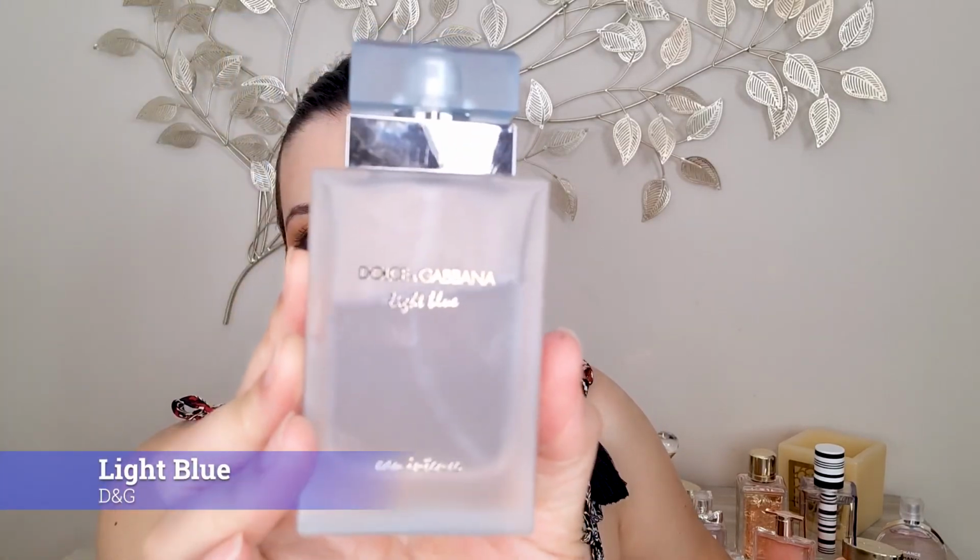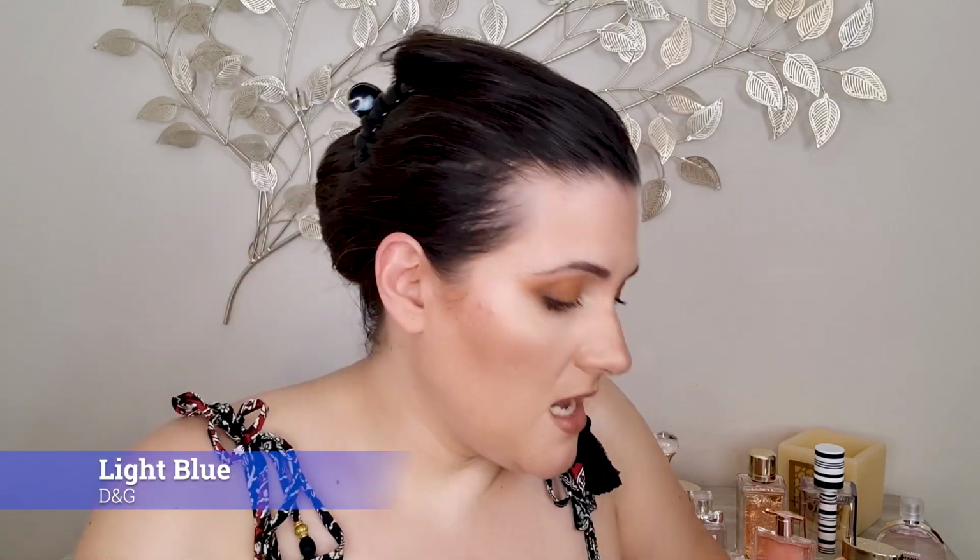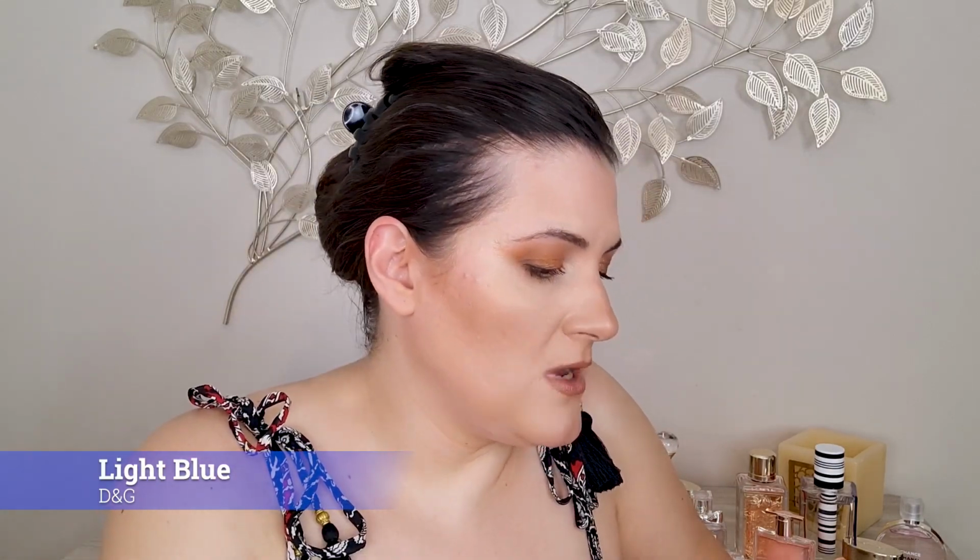And let's start with the iconic fresh fragrance, and this is Dolce & Gabbana Light Blue. I have here the Intense, I have also Sun, I have the one from last year, Forever. I'm a big fan of Light Blue. This is to me a summer staple. You can't go wrong with these, they work beautifully in the heat.